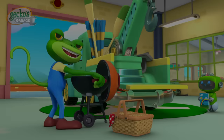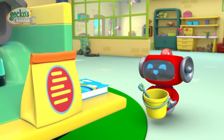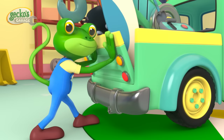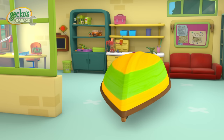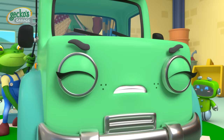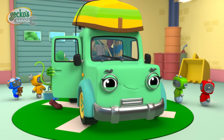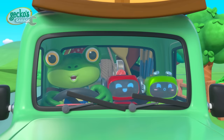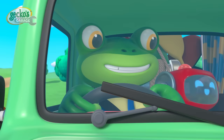Hello everyone! We're going to the beach today! Remember, Mechanicals, only take what we need! Garage doors open wide! It's time to go to the seaside! Go, Tilly Tow Truck! Green can't wait for an ice cream!